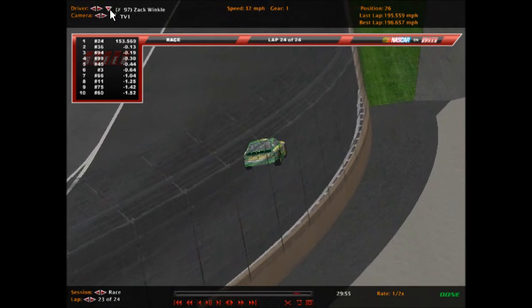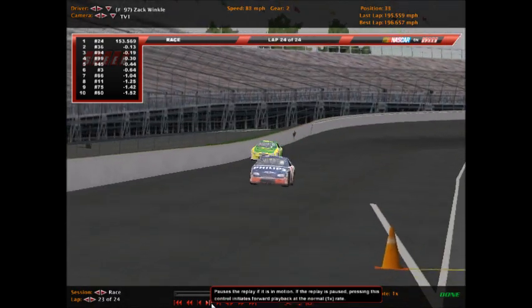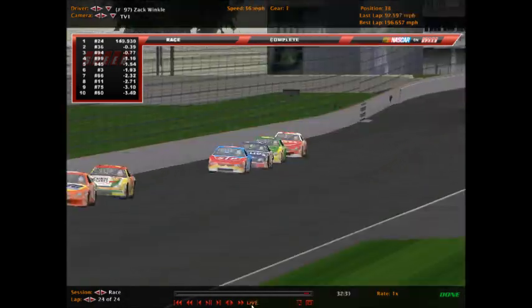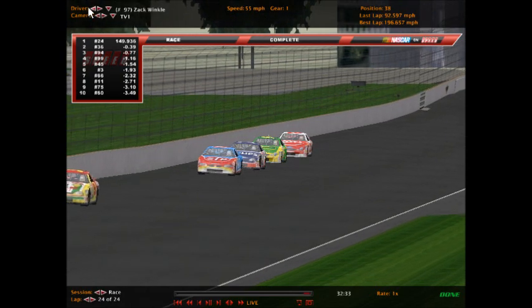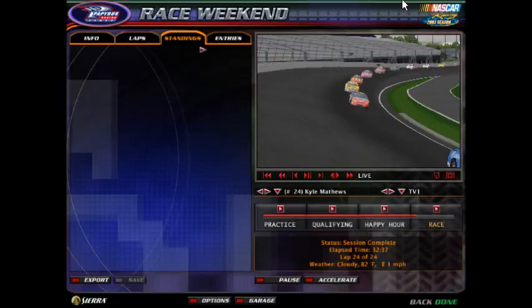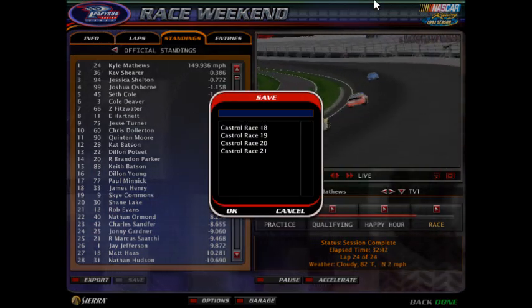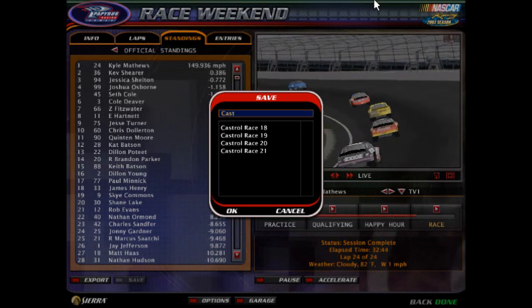And Winkle will drive away, I think is what happens. Russellville just drives off here, but that will do it today in the Brickyard 400 here at Indianapolis Motor Speedway. Kyle Matthews gets his 3rd victory of the season.